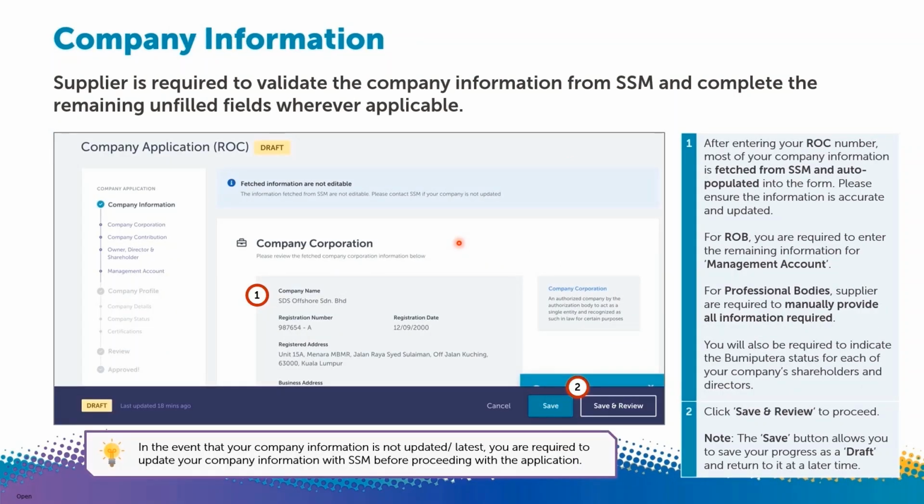As mentioned earlier, when you key in your ROC number, for an existing supplier your ROC number is already there. There will be a button for you to fetch your updated company information from SSM, and that information will be populated in the form directly. You can't really change any of this information. It will be pre-populated straight away. Number one, it's going to improve the experience because you don't have to fill up any of this information. You just need to verify that your information is the latest one.